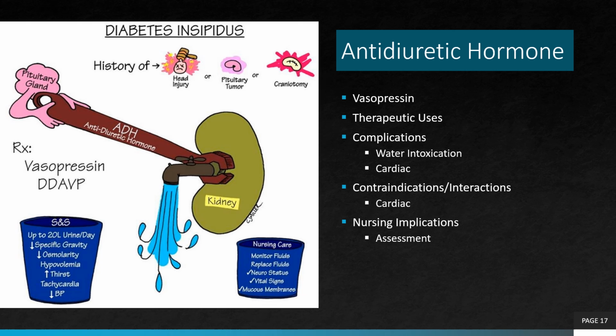So your nursing care comes in. You have to monitor the fluids, replace the fluids. You're going to be checking vital signs, mucous membranes, and we can also give antidiuretic hormone. It is known by the name vasopressin. Vasopressin is one form, and where it says DDAVP, that stands for desmopressin, and that is a synthetic form of antidiuretic hormone. We are going to replace this medication that they are missing, and they are going to probably need this medication for the rest of their lives, and they are going to need these signs and symptoms monitored.